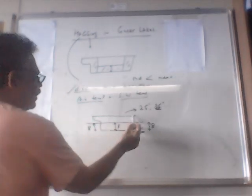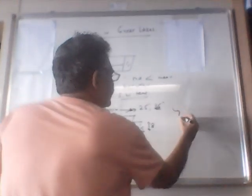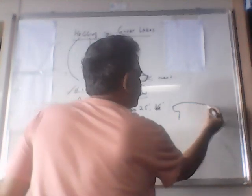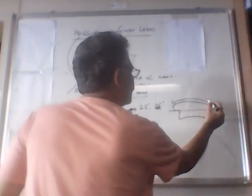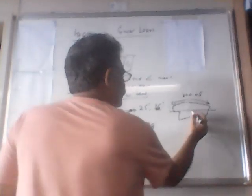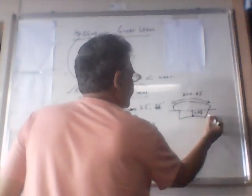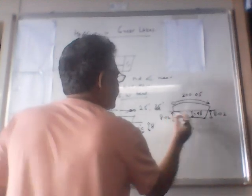So because of that, your main deck expands. Earlier, if it was 200 meters, it expands by 1 or 2 centimeters. So then you have a hogging condition like this. Your main deck expands, and this becomes slightly more than 200 meters, let's say 200.05. So your midship draft reduces from 8 to, let's say, 7.98, and forward draft increases more than 8, 8.02. Aft draft also increases, 8.02. So this is what happens.